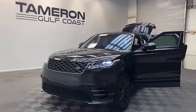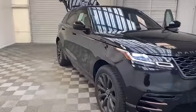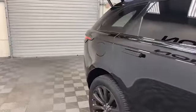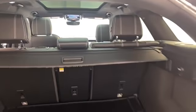Just arrived here at Tameron Gulf Coast. We have this 2018 Range Rover Velar R-Dynamic SUV. On the exterior of this Range Rover Velar, some of the features include lane departure warning, emergency braking system, and rain-sensing windshield wipers.